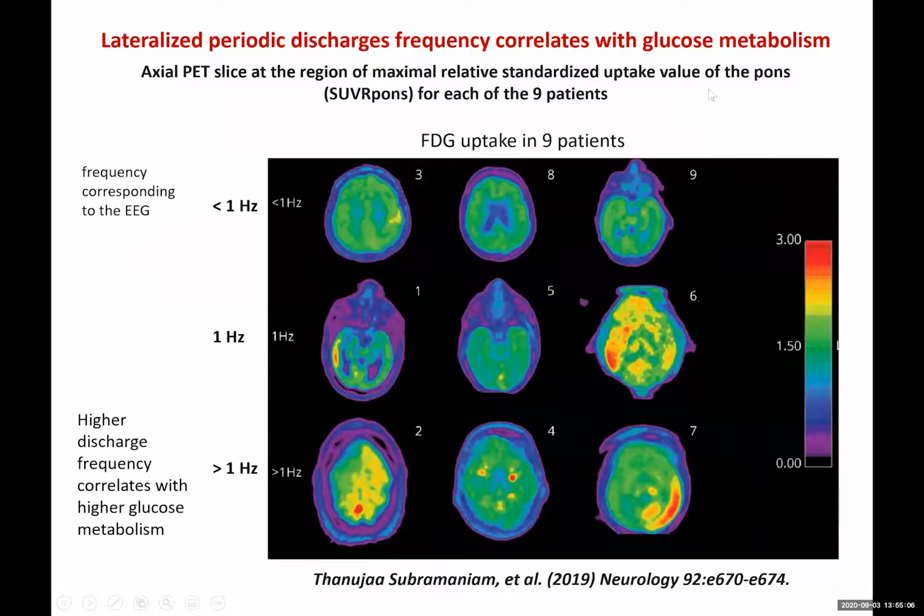This slide also shows metabolism in human brain, fluorodeoxyglucose uptake in 9 different patients. And the important point is the higher the discharge frequency correlated with higher glucose metabolism. You can see this very clearly in the bottom panel. And of course, it's not a completely straight correlation because this person had a high metabolism. But in general, it's a correlation that you find.